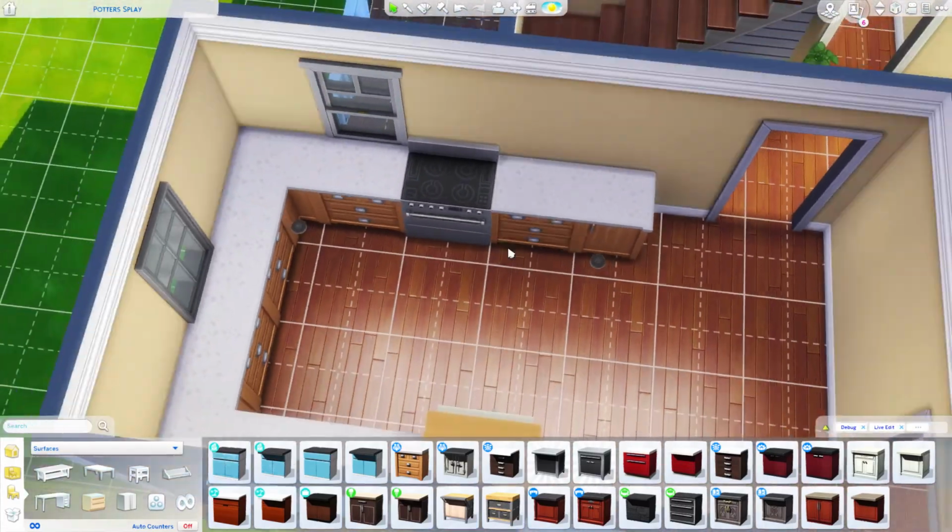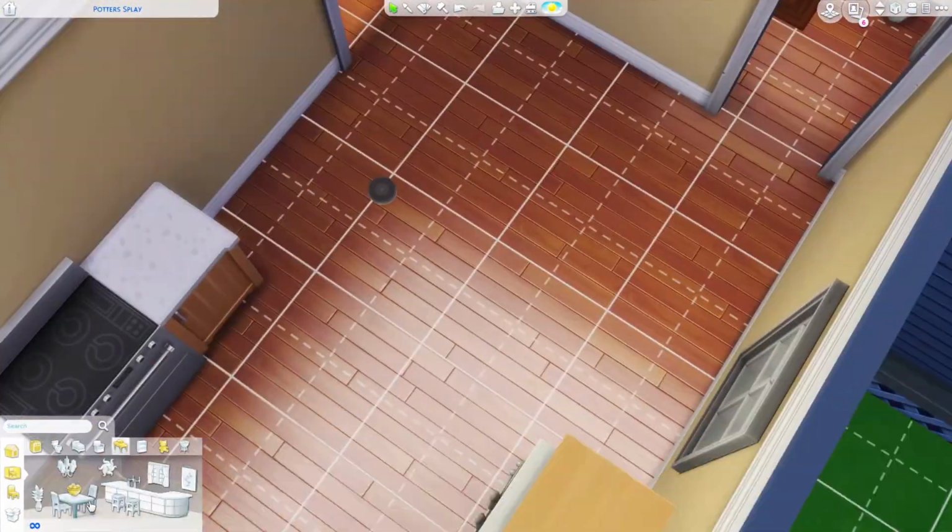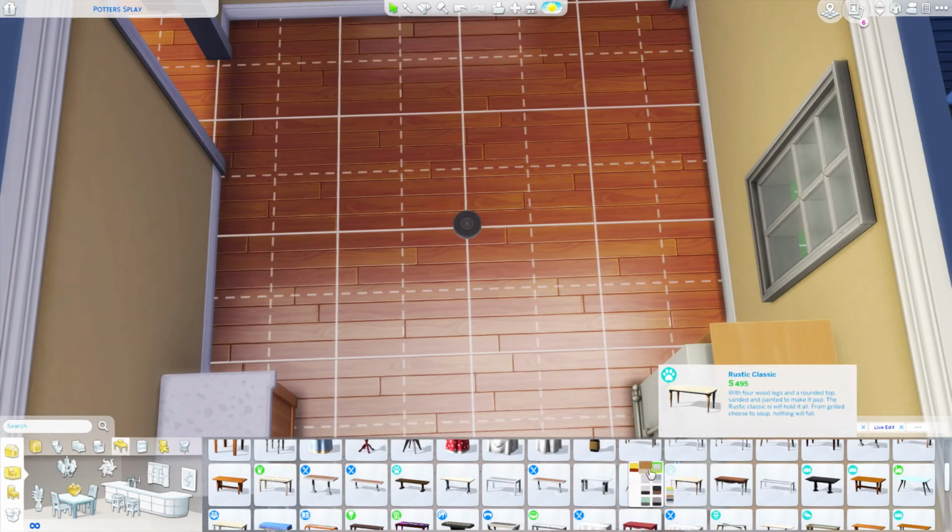Now I'm just doing the kitchen. I am going with these Parenthood counters, which I'm kind of obsessed with at the moment.